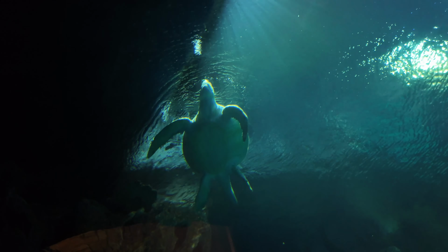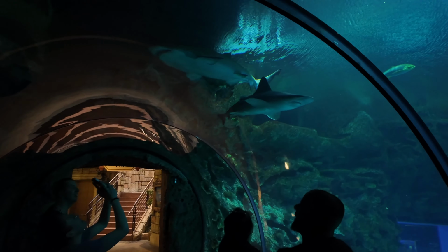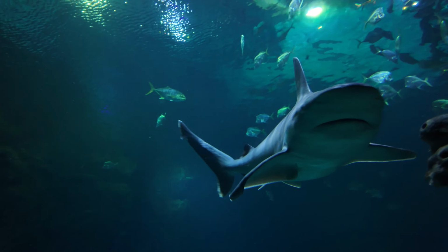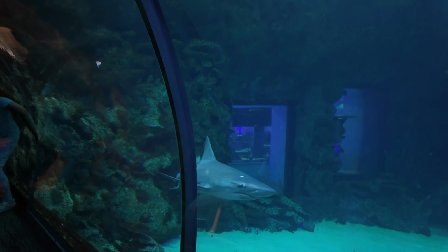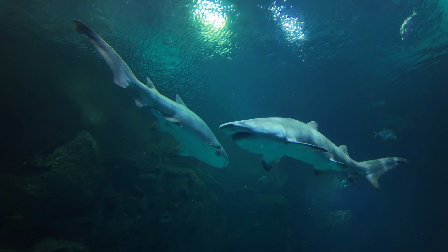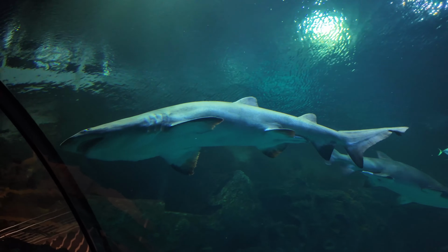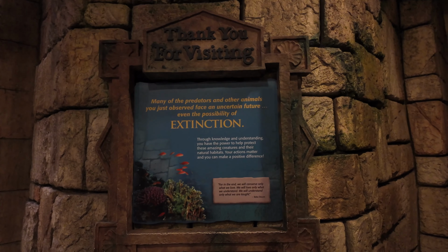I felt sorry for this turtle who's probably thinking, why can't I be in a tank with a bunch of turtles instead of a huge number of sharks? So that's it for the Shark Reef Aquarium.